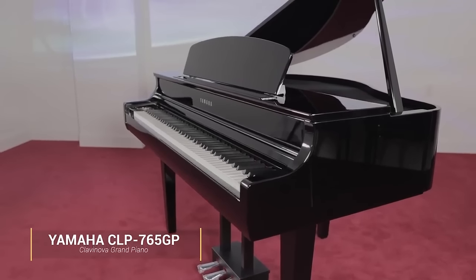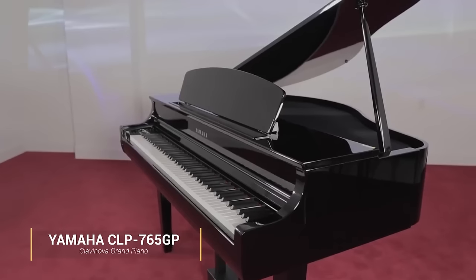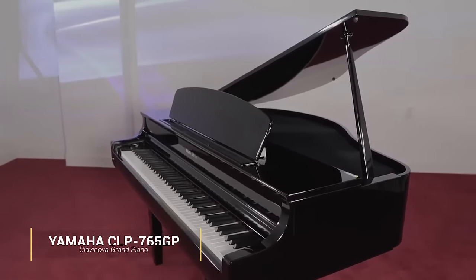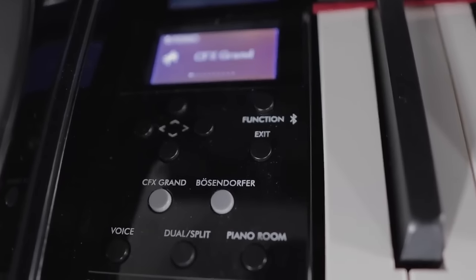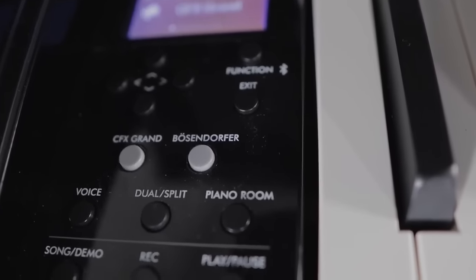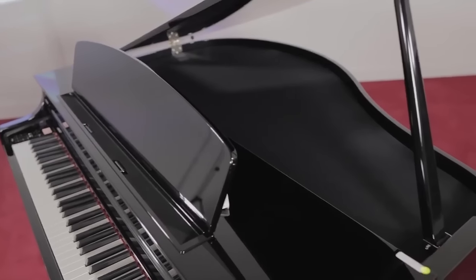If you've ever dreamed of having a grand piano, but you just don't have the space, then Yamaha has the perfect solution for you. The CLP-765GP Clavinova is a digital grand piano that features the sounds of 9-foot concert grands like Yamaha's flagship CFX or the Bösendorfer Imperial Grand in a fraction of the size.